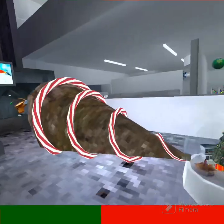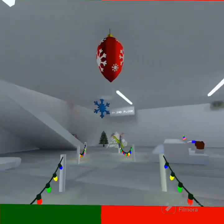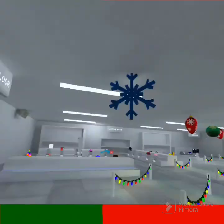Yo, get out, come out! They opened the second floor thing! They opened the second floor. Oh my god, they did! They opened it up! Look at this cutie patootie.